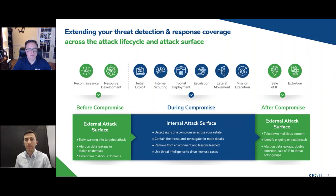Usually, the farther you get down the attack chain, from that initial exploit down to moving laterally and executing the mission, the probability of detection increases. However, the probability of harm also increases.